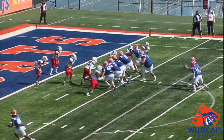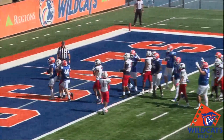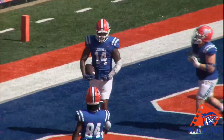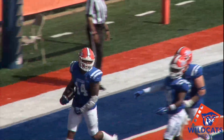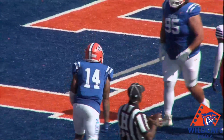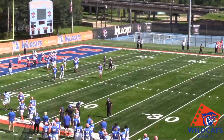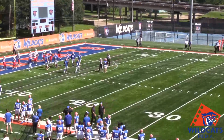Charles this time to his left. He'll take the inside handoff, has it across the goal line. Touchdown, Wildcats. LCU takes the lead again. Second touchdown for Dalen Charles, who had 48 yards in that first quarter. And again, it just cannot be spoken of enough, the individual efforts that are being put in through these Wildcats skilled players.